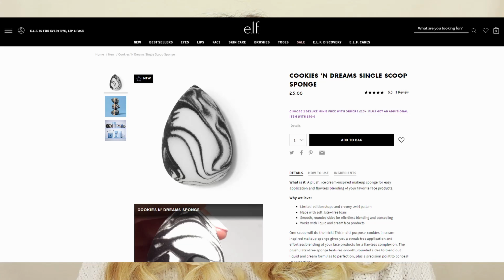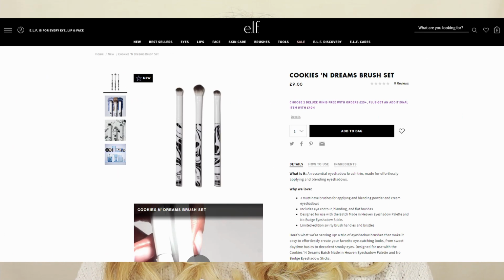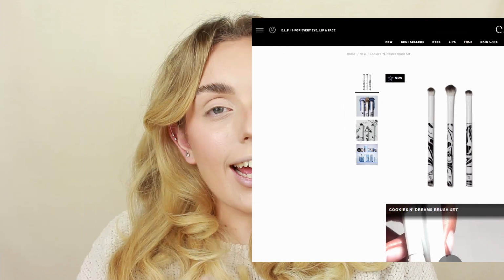The sponge did almost make it in my order. I feel like I've heard some good things about e.l.f. sponges, and the marble pattern on it is really cute. It's the same marble pattern that we find on the brushes. Again, £9 for 3 brushes. That doesn't seem really expensive, but I swear at one point they used to sell brushes for like £1, £2, like dirt cheap. They just don't look like a shape that I'm gonna get the most use out of, so it just didn't really feel worth it for me to get those as well.